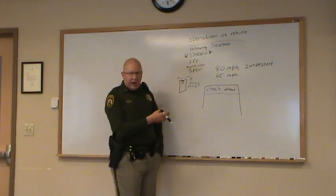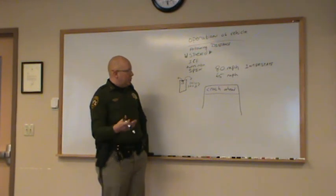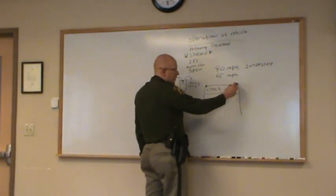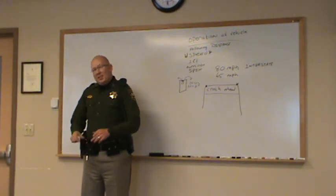A lot of times we'll air amber alerts on those. That's a great way because they have these big lights that flash up here, so it gets the driver's attention. But if you're going 80 miles an hour, you can't read it.